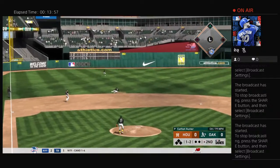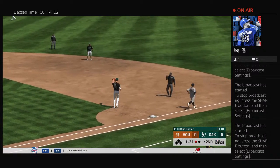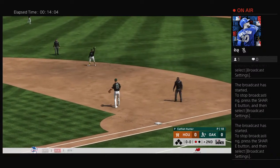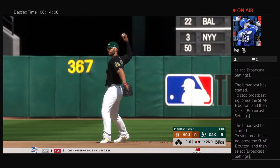Hit hard to short. Simeon with a great slide. He gathers the throw in time. And what a vital play there, preventing the leadoff man from getting aboard.